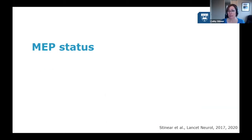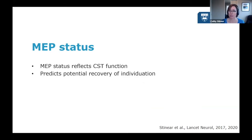Coming back to MEP status and how it relates to lesion load, as I've said, MEP status reflects the function of the corticospinal tract. It does predict potential recovery, particularly of individuation of finger movement. That's really crucial. Patients who are MEP negative can recover some limited proximal movement around the shoulder and elbow, and occasionally can even recover some gross hand opening and closing, but MEP negative patients are just unable to recover fine finger control because that critical monosynaptic corticospinal tract has been irrevocably damaged.